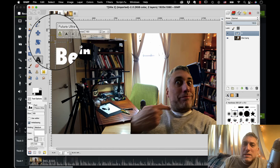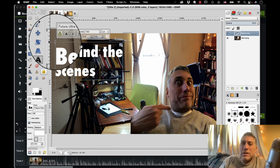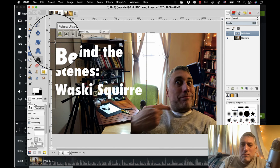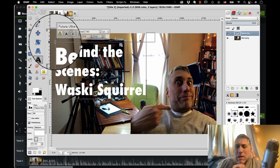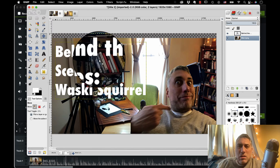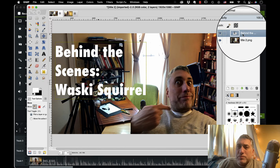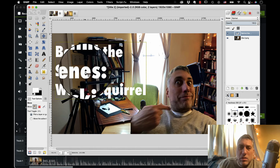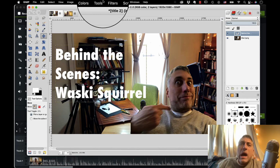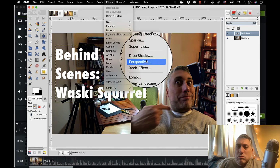So we'll call this Behind the Scenes. Oops, Scenes has a C in it. Colon. There we go, that sounds fun. Will Squirrel fit? Almost! I like how that looks though. So I'm going to just drag the whole thing down just a tiny bit so the L, whoop, undo, move the wrong layer. So I want to move the font layer. There. And then just to help it stand out, even though it's not visible, I like to use a drop shadow. So light and shadow, drop shadow.